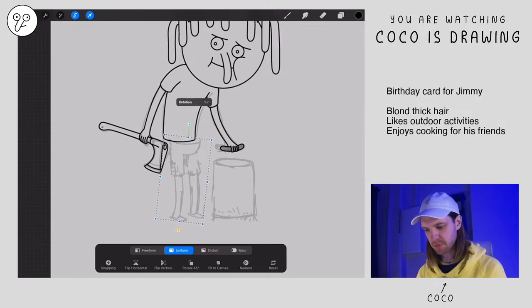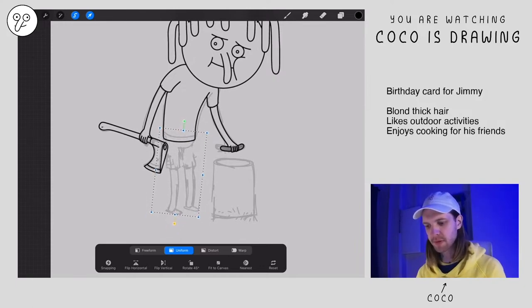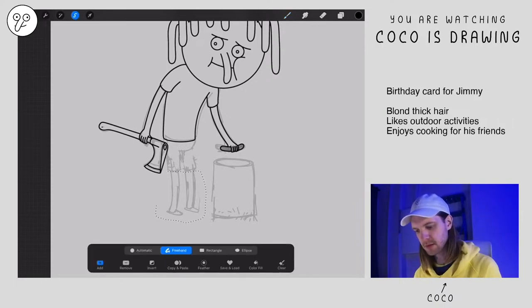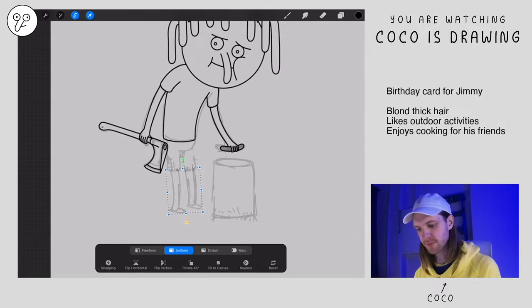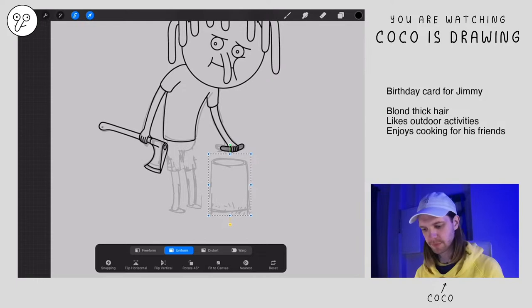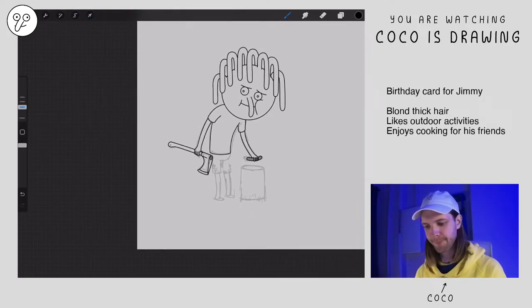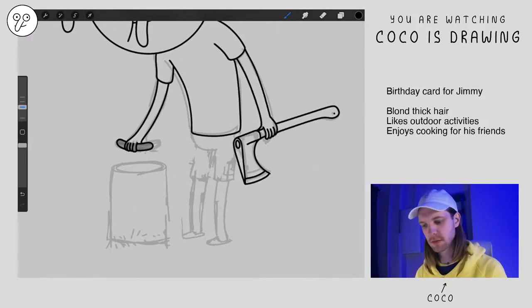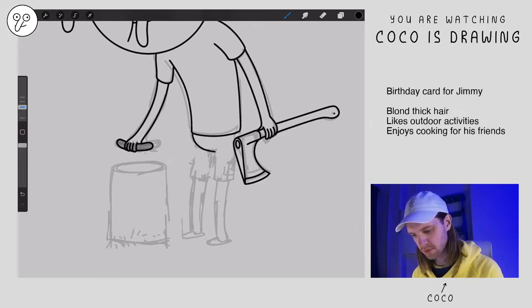So we just cut it. Turn it like this, up. Like that. Take the legs. Just turn them a bit. This wood thing, a bit smaller. Yeah, flip it back to the tracing layer. Oh yeah, now this is working.